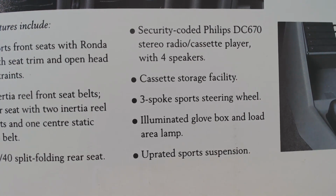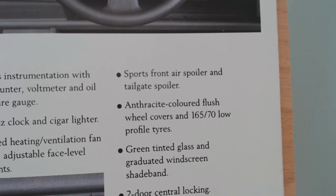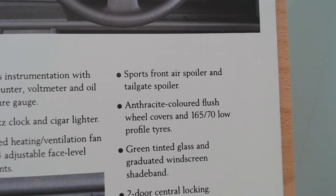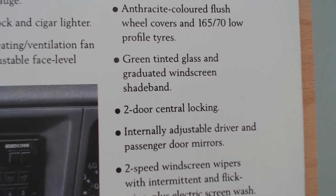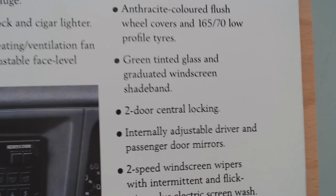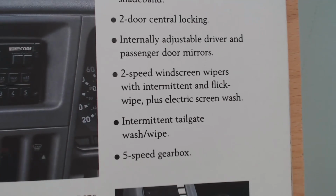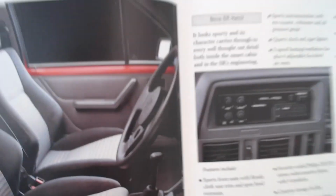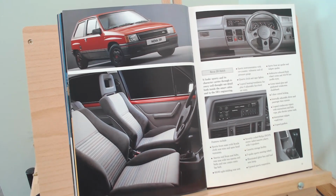Security coded Philips DC670 stereo radio cassette player with 4 speakers, cassette storage facility, 3-spoke steering wheel, illuminated glove box and load area lamp, uprated sports suspension, sports front air spoiler and tailgate spoiler, anthracite coloured flush wheel covers with low profile tyres, green tinted glass and graduated windscreen shade band, 2-door central locking, internal adjustable driver's and passenger door mirrors, 2-speed windscreen wipers, intermittent tailgate wash and that 5-speed gearbox. So not too badly equipped really, the little Nova SR.